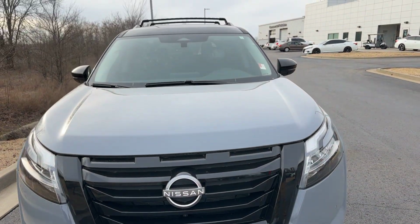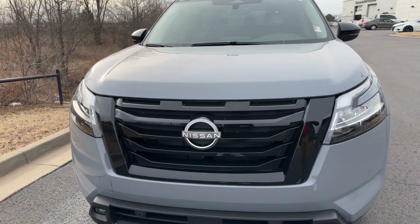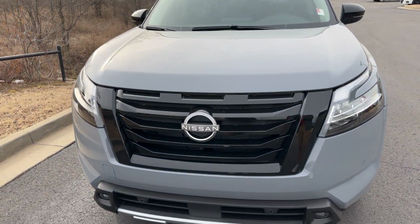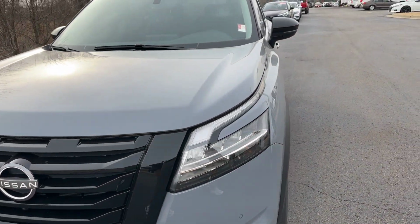We took our old CVT transmission and replaced it with this brand new 9-speed transmission that is in this vehicle here. You get the V6 with 285 horsepower in this baby, and you still get great gas mileage.